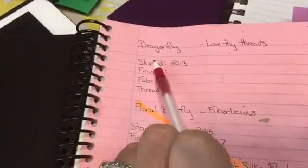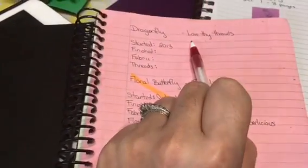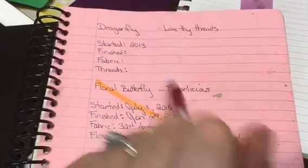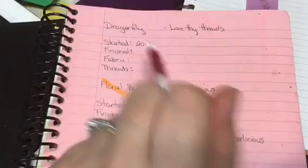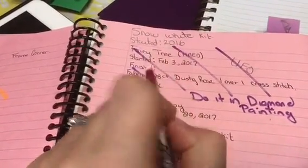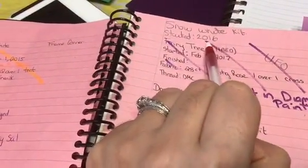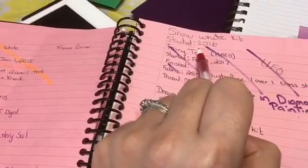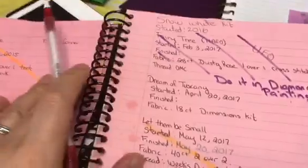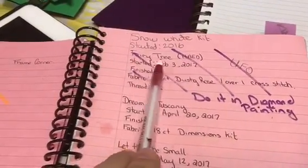And Dragonfly, which has been a WIP since 2013. That's the Love Thy Threads one that I was working on. And yeah, I hope to get that done this year, 2019. Yikes. Also my Snow White, which I don't know why I just stuck it up there and not written it in like everything else. But I do still have my Snow White kit, which I started in 2016. Not sure when I'm going to work on that, but I do want to complete it at some point as well.